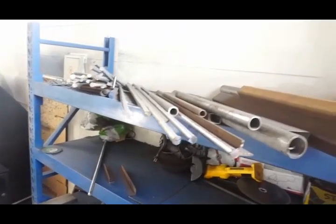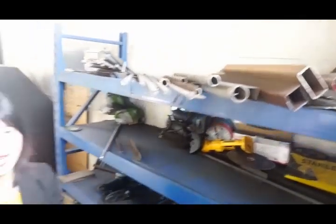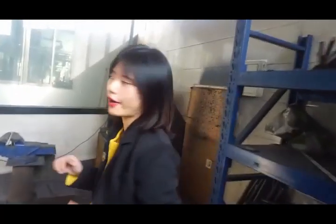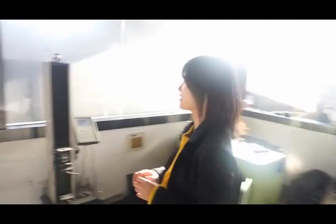If the customer has a special requirement for the workpiece, we will also buy it from our hardware market, do the test, and compare the testing data with their competitors. This is also how Pegatec helps the customer win the market. Now we can see our testing equipment for the cutting disc. This one is for the fiberglass. We test the fiberglass strength.